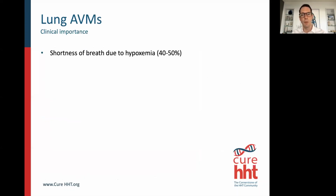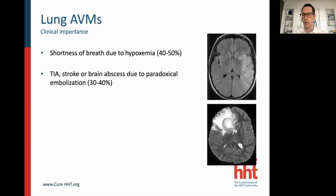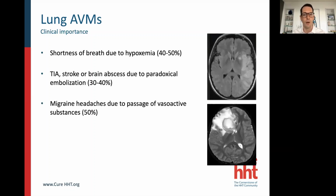The clinical importance of these we mentioned in brief, and that's that often you'll be short of breath because of low oxygen in the blood, because it's actually reducing your lungs' ability to oxygenate the blood, because that blood is basically bypassing the capillaries. And then because there's no capillary network to act as a filter, the clot or bacteria can cause a TIA or a stroke or a brain abscess. And over a lifetime, these are the percentages that you might expect this type of problem to occur. So we expect that at 1 or 2% per year. And so depends on the size and number of lung AVMs, but on average, it's something that you could very often see over the course of your life.